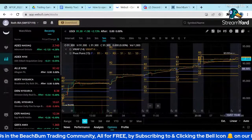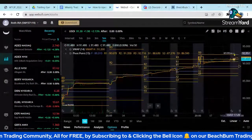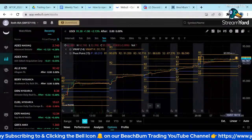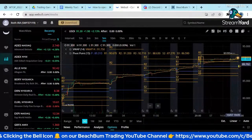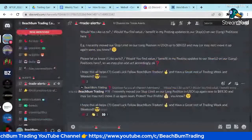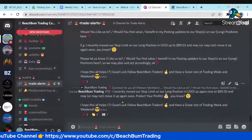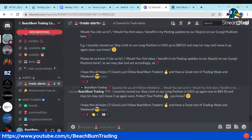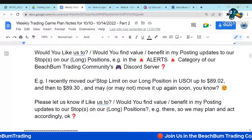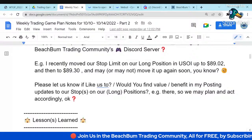So if USOI continues up and breaks through that next pivot point level, I'll probably move this stop up to be just below that R1 level, and then I'll move my alert up accordingly. I also posted that in the trade alerts channel in our Discord. That's mainly for our Patreon members who have access to that channel. But the question is whether you find that valuable.